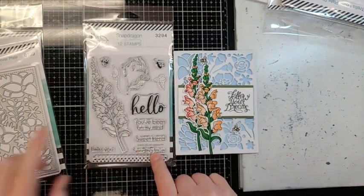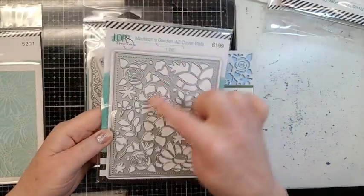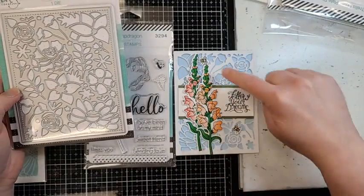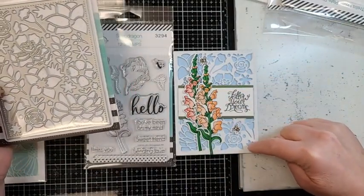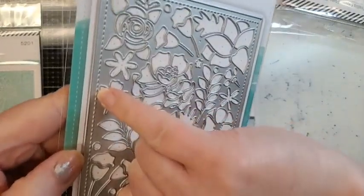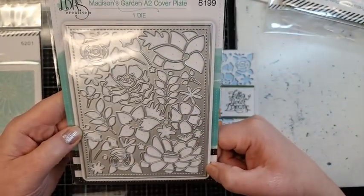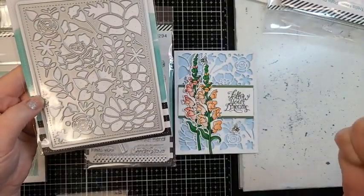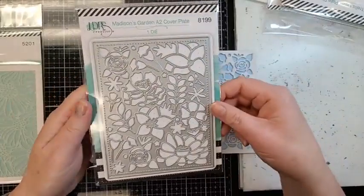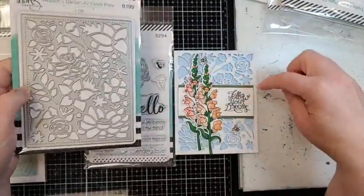So this one is the Snapdragon, but then we've got this really cool, pretty cover plate die, and that's going to be this gorgeous floral that you see here in the background. So it has a stitched border, if you guys can see that here. It does cut to the A2 size, so it'll perfectly fit on your card. And this one's $22.99 for the A2 cover plate, but it's really, really gorgeous.